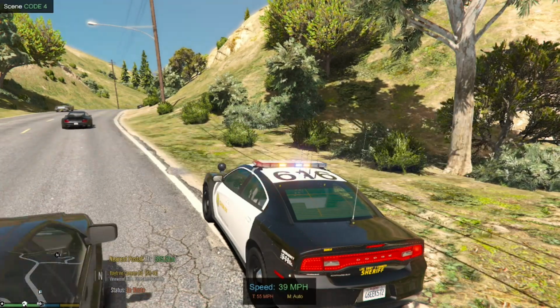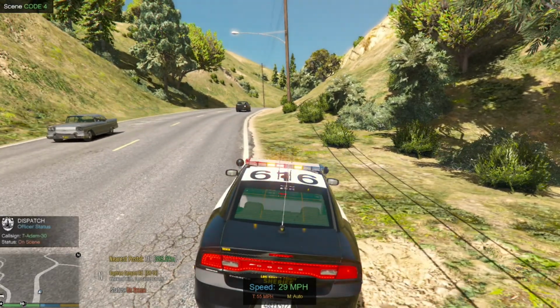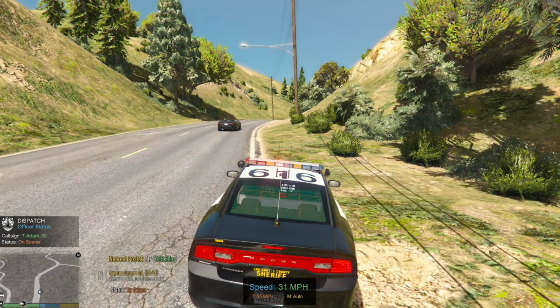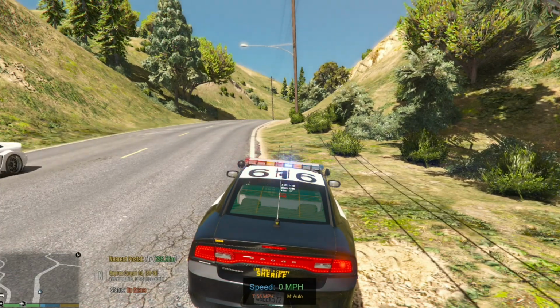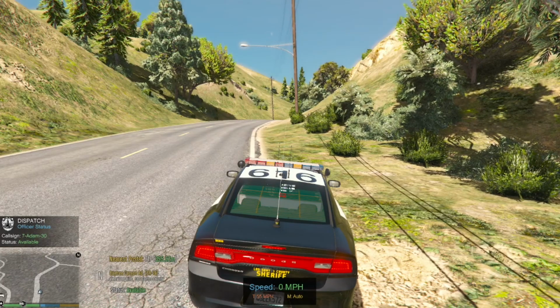7 Adam 30, you can show me on scene. Roger, 7 Adam 30, approach with caution. 7 Adam 30, you can show me code 4 and 10-8. Attention all units, code 4, no additional officers needed.